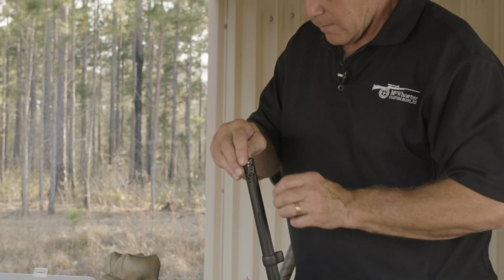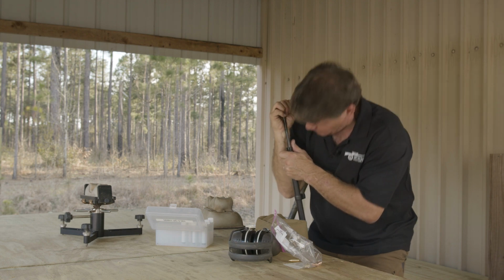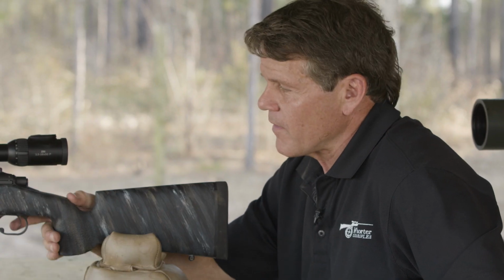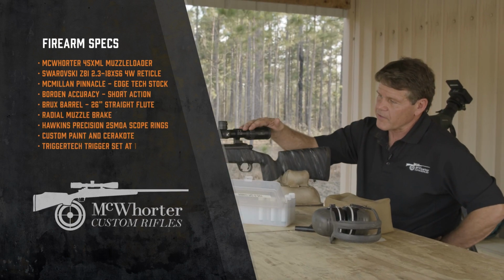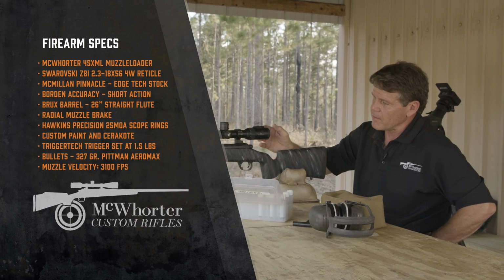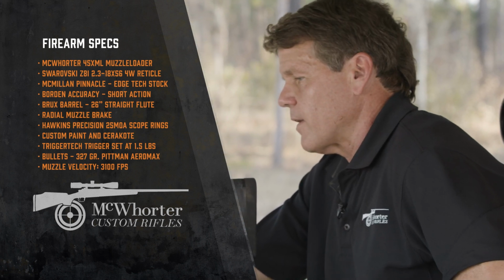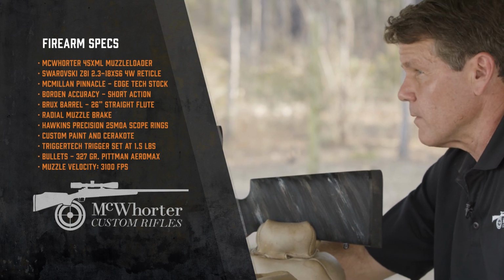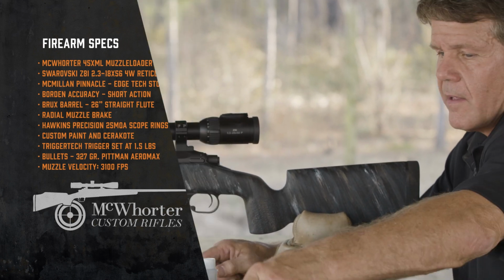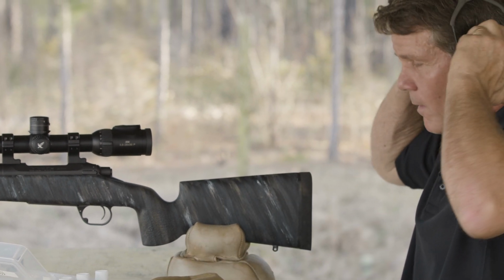All right, well, it's towards the end of October, and that means Oklahoma muzzleloader season. We're gonna make sure our 45 XML is dead on. I've already loaded it. And we got our Swarovski on here, Borden action, Brooks barrel, Macmillan. This is our Pinnacle stock. We got a Trigger Tech trigger set about 1.5 pounds, and we're ready to go. So we're gonna start off at 300 yards here, and I'm gonna send one down, then we're gonna shoot out to 500 or 600, I think.